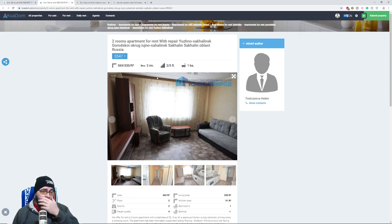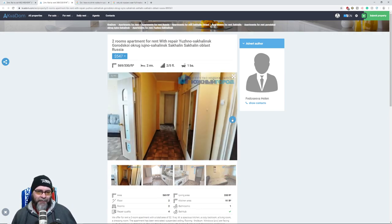So this is my new apartment. It's right in the centre of town. Good location. It's a two rooms apartment for rent with repair. Good? Is that good? Has it been repaired or do I need to repair? Nice couch. I'm hoping it's fully furnished. Lovely bit of lino. I think lino is the perfect lounge surface, really makes it homely.